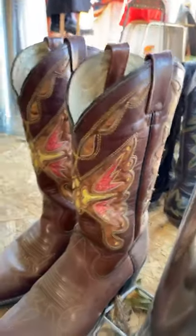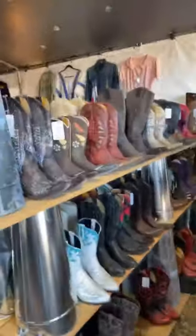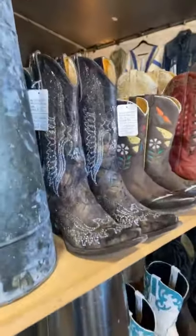Those look like butterflies to me. They are. Oh, how beautiful. Texas brand. It's an older brand. Yeah. Beautiful. Gosh. So they're all arranged by, we even have some bejeweled boots here. Look at these.